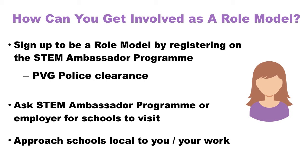And the other thing about joining the STEM Ambassador Programme is they will know the schools in the area. They'll know when there's gaps in the timetable. They'll be able to recommend which schools you should go to, when's a good time to approach them.